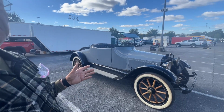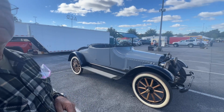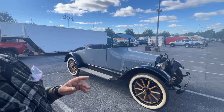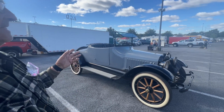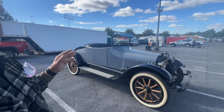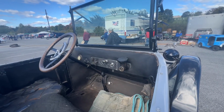There are a lot of 1910 Model K Chalmers around for some reason, and I've got a couple pieces and parts. Both my 10s came out of Montana. This car came out of New Jersey. Licensed a long time ago. I can't remember how long ago.